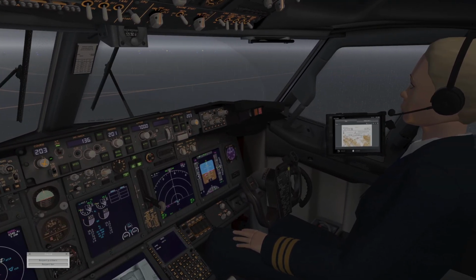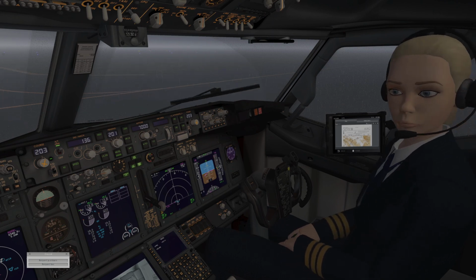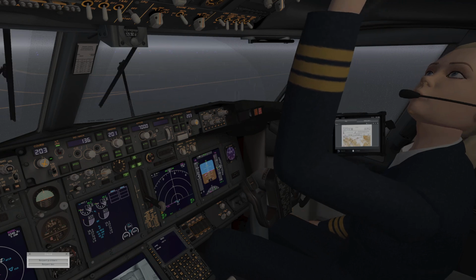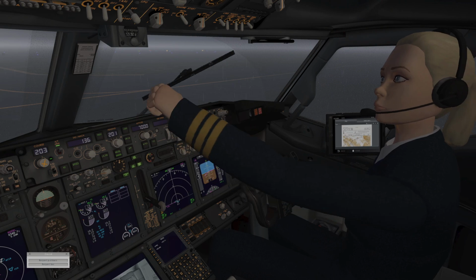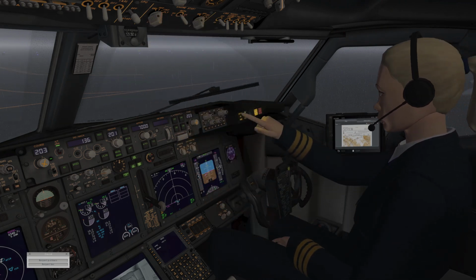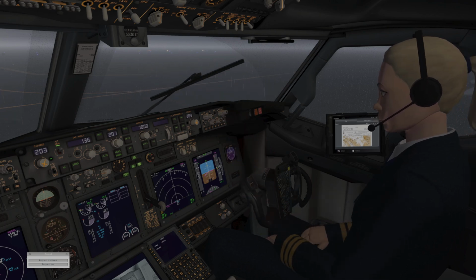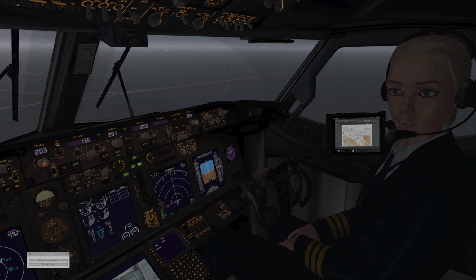Okay, Linda. Before taxi procedure. So 938 clear Charlottesville via the Kentucky 2 nav departure, transition as filed. Climb maintain 10,000. Squawk 35. Before taxi procedure complete. I am ready for before taxi checklist.